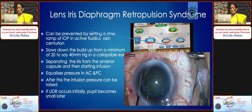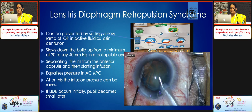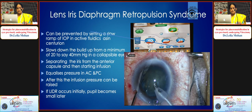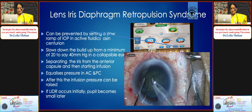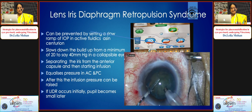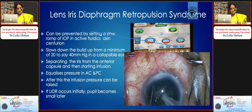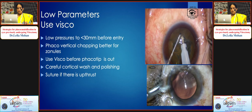So after entering, you can see after lifting up the iris with a spatula, fluid infusion is started only after lifting up the iris, which equalizes pressure in the anterior chamber and posterior chamber. And if lens iris diaphragm retropulsion occurs, the pupil becomes smaller later and the procedure can be difficult.